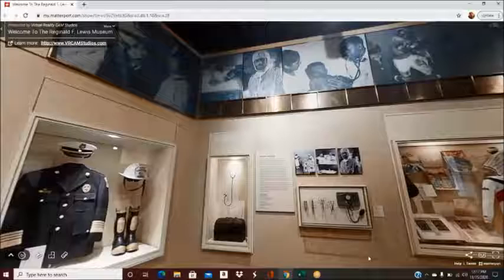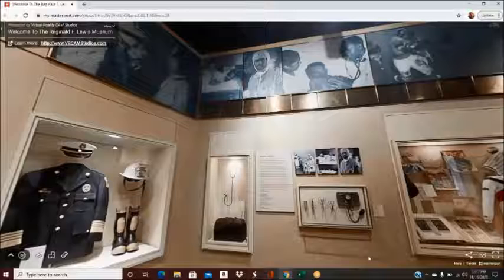You may see scissors and a blood pressure cuff that goes around your arm to take your blood pressure. In the other glass case, you may see a black medical bag and a stethoscope to hear a patient's heartbeat. Do you see that picture of the doctor listening to the baby's heartbeat with a stethoscope at the top of the wall?